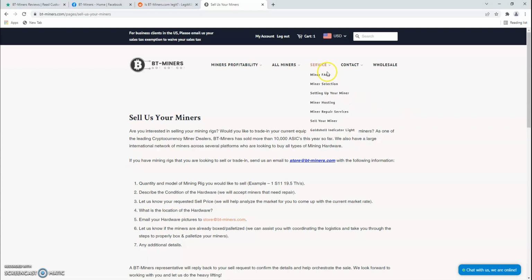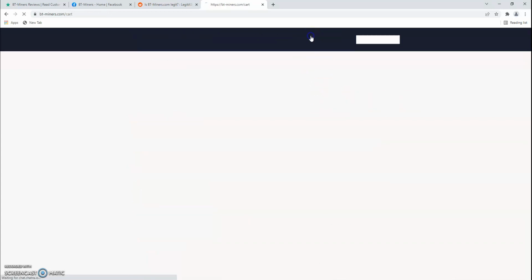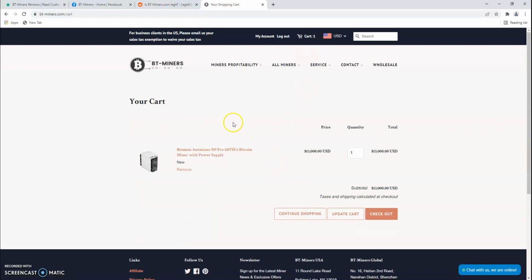And another big thing is, so now I have an Antminer in my cart. I'm just going to show you what the checkout process looks like. This is another big one. A lot of other ASIC miner sites are only going to accept crypto. BT Miners, to my knowledge, is one of the only, or one of the very few, who actually accept credit card, and that's huge. It reassures you that you're going to get your miner, and if for some reason you didn't, you can dispute it and more than likely get your money back.